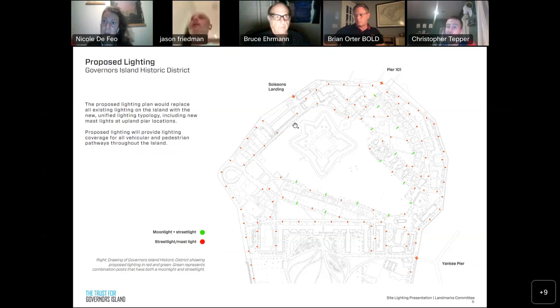But I think now that the ferry's running later and artists can stay later and work later, hopefully, once this is built out, it makes it all feel much more welcoming and safe to actually want to work in your studio in the evening.